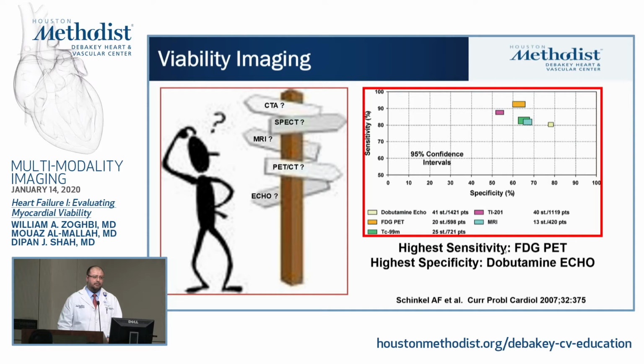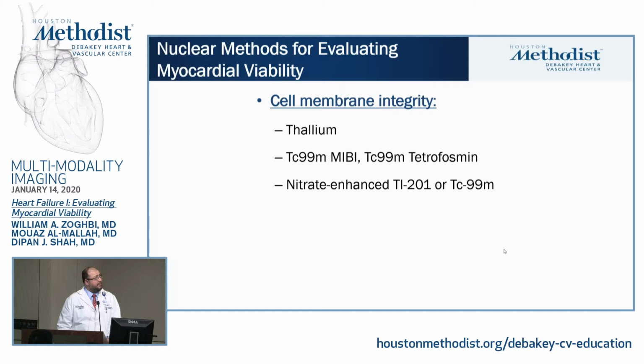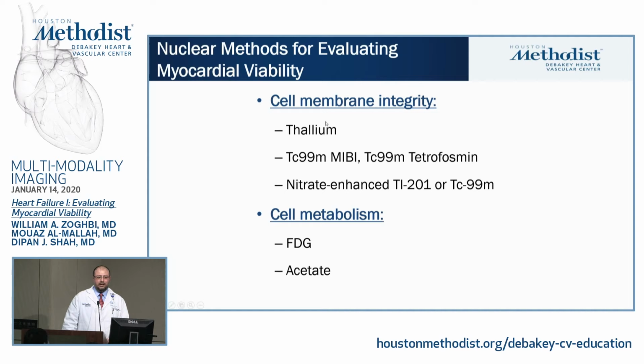I'm going to skip this quickly, okay? So for nuclear methods, we have two ways to look at it in general. Either we look at cell membrane integrity, the myocytes, and we can do it with thallium, you can do it with MIBI, tetrofosmin, or technetium-99. Or you can do it by looking at metabolism, which is primarily FDG or acetate. If they are viable on one of them, technically we call them viable. If you demonstrate cell metabolism is normal, then we will call it viable. If there is cell membrane integrity, which is normal perfusion, then these cells are usually viable.